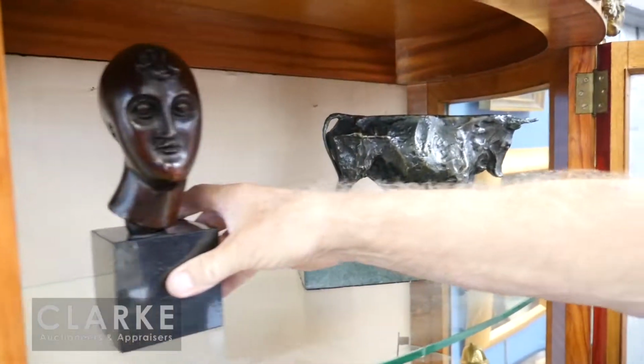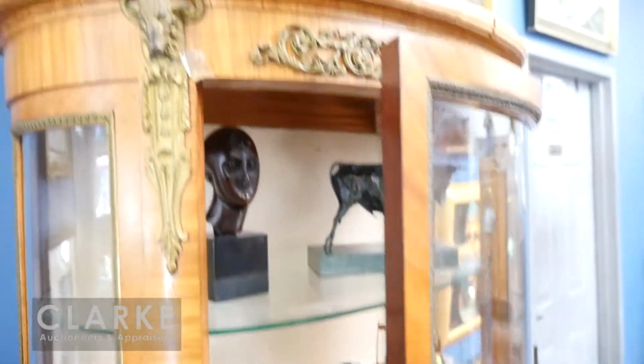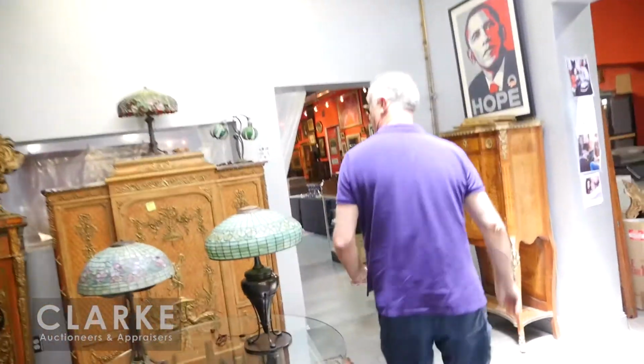We had one about 3 months ago. We've got Mene, we've got Bergman bronzes in there, you name it, we have it. And this beautiful, look at the bronze work on the vitrine. I'm going to be running like the clappers along here because we have so much stuff.